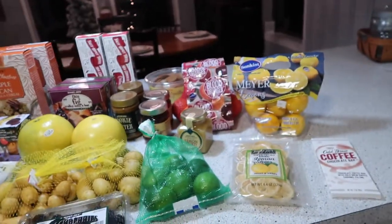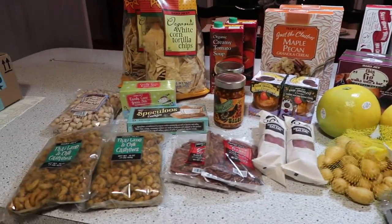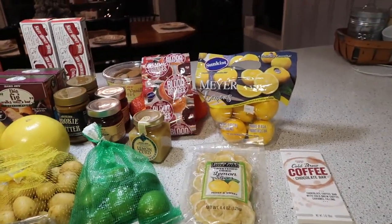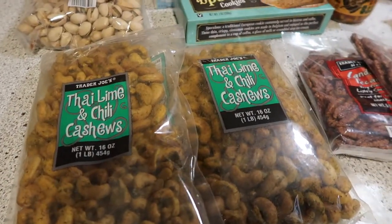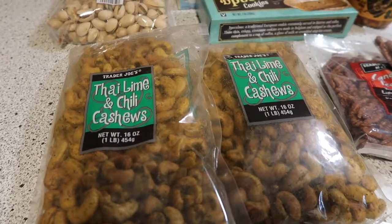All right, so now let's get into the haul. I told you that the majority of these things are for gift baskets that we're making. There are a few stocking stuffers and a few things just for us, so I'll point it out as we go. I'll just start over here. These are some stocking stuffers, two Thai lime and chili cashews. Those are surely going to be delicious.